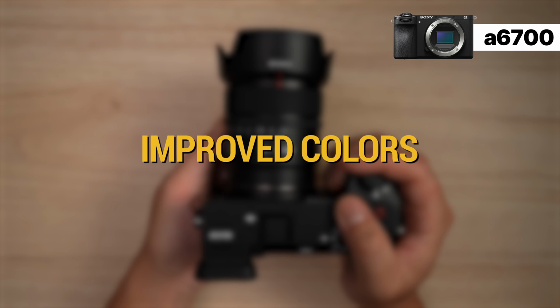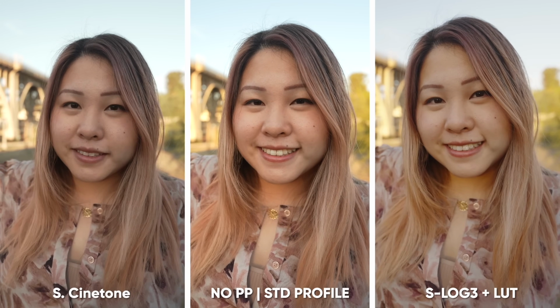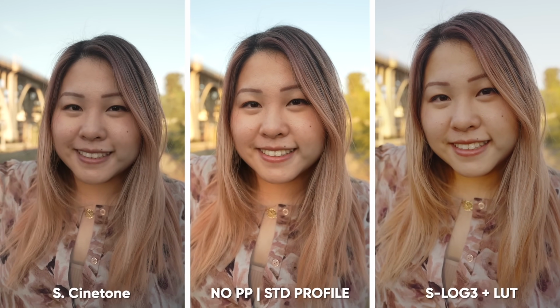Colors look better. Even if you don't want a gray image, the straight out of camera colors look better. The color science has been much improved, as we've mentioned at the beginning of the video, and it even has the illustrious S-Cinetone cinema color profile from their higher end Venice cameras.